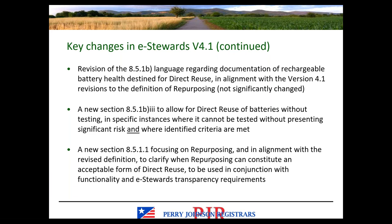There is a new section, 8.5.1b3, to allow for the direct reuse of batteries without testing in really specific instances. So it would have to be a situation where the battery cannot be tested without presenting more significant risks, and where the criteria in that section are met. So you have to check all those boxes to fall into that category, but if you do, then that would be found in 8.5.1b3.